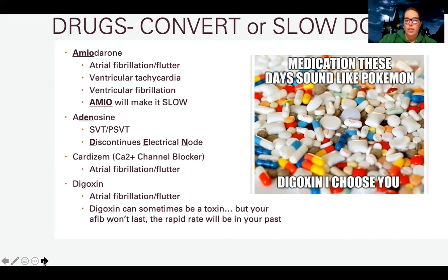There's also Cardizem, which is a calcium channel blocker. And this is used for atrial fibrillation and atrial flutter. It can be used for some others as well, but most commonly that's what you're going to see it used for. And you give it as an IV bolus. Most of these medications, when patients are in these rhythms, are not going to be PO. These are all IV medications, because when it comes to dysrhythmias, we're not messing around. We've got to get something happening to the heart quick.